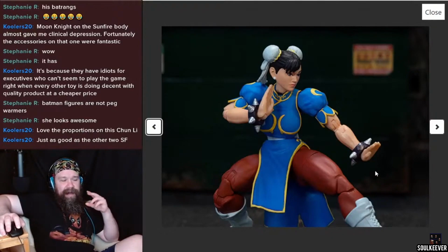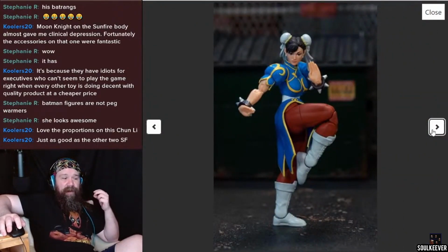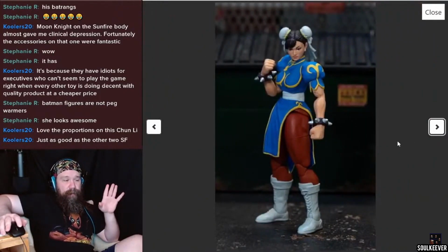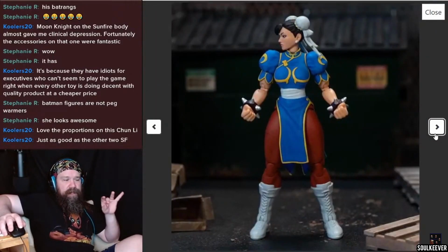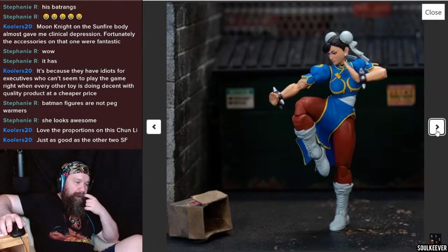And yeah, I love this one, and I kind of want to collect the entire Street Fighter line now that I've seen their first three action figures. And we've also seen some others that were revealed, but they're not up for pre-order yet. Chun-Li is. Each of these Street Fighter action figures comes with an effect. The effect that she comes with is her rapid kick.